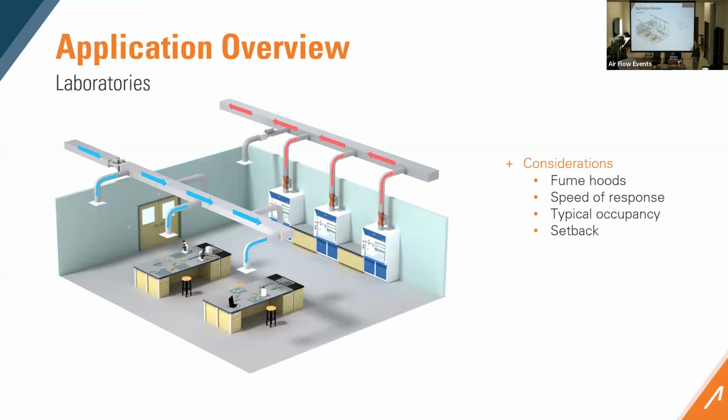So for the most part, I would say that it comes down to preference of the facility, of the owner, what they're looking to do. The thing about the venturi valves that we talked about is it does have that instantaneous speed of response with that cone moving to changes. So when you have multiple fume hoods on the same manifold, the stability will be higher when you have that venturi valve. But we can achieve highly stable and also fast solutions when you tune your PIDs correctly when using high accuracy terminal units.